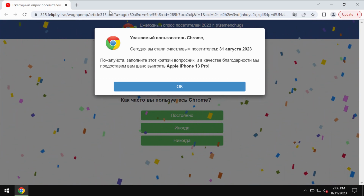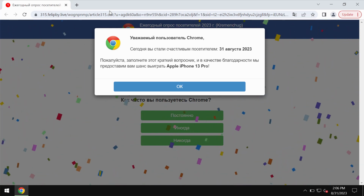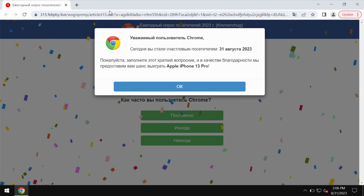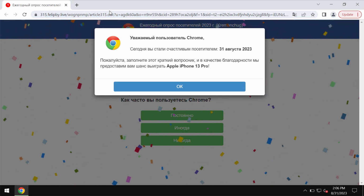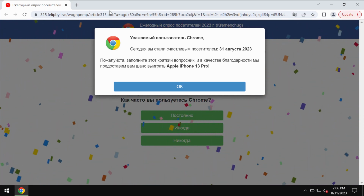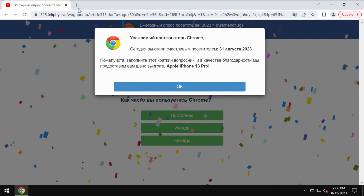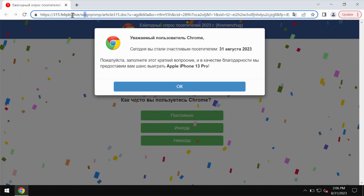It may attack Google Chrome and other browsers, and it displays fake survey alerts that try to trick users into sharing their personal data, such as their name, surname, email address, and other information. If you ever see these pop-ups by Felipby.live, don't trust these fake alerts. They are fake and they are deceptive. So simply leave this page.